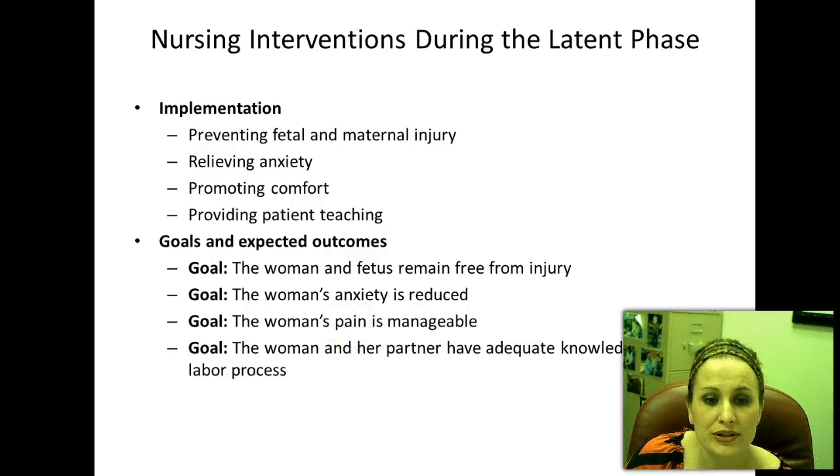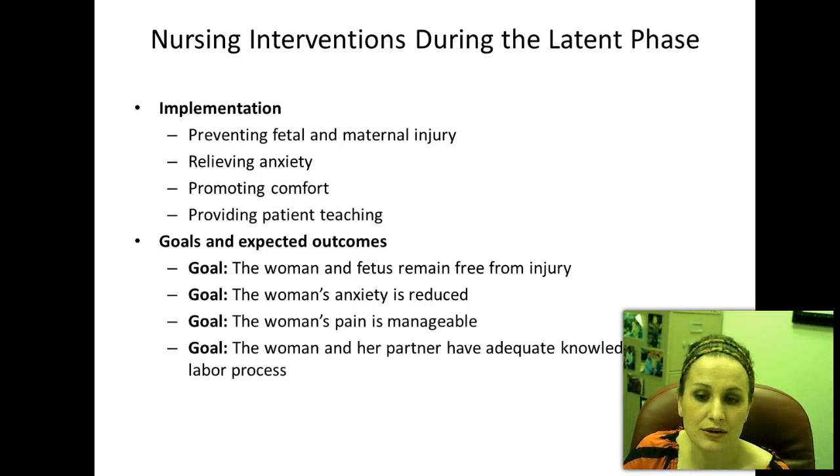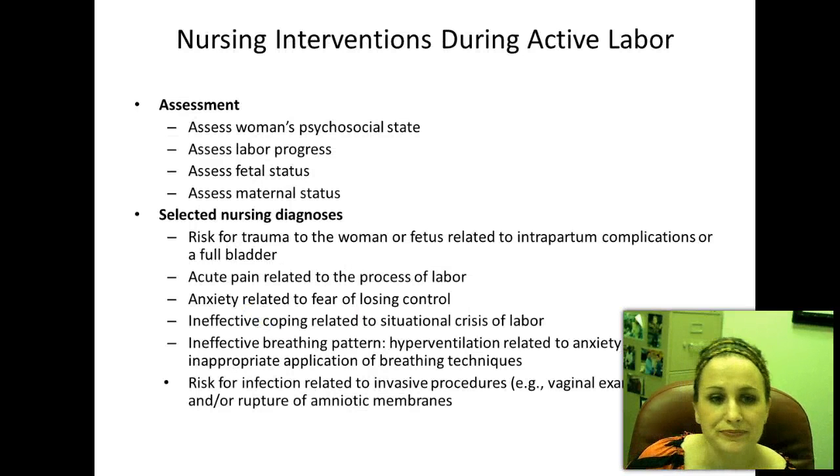Goals, of course, our goal is that the woman and the fetus remain free from injury. We hope that the woman's anxiety is reduced by keeping her informed. The woman's pain is manageable. Again, telling her what she can have, giving her options. And then the woman and her partner have adequate knowledge of the labor process, that they understand where they're at and what's going to take place and are a part of that.